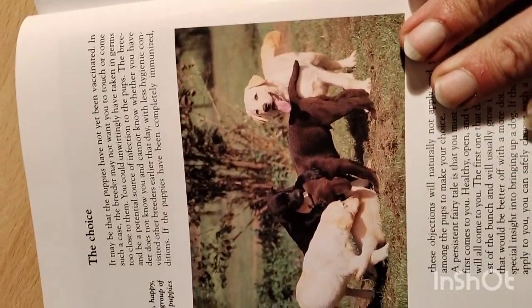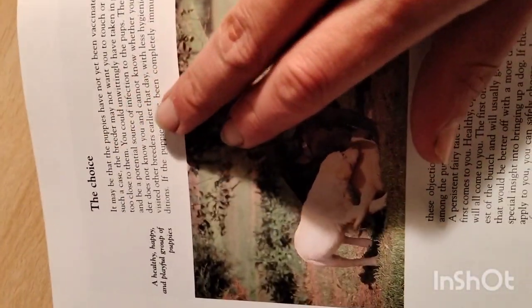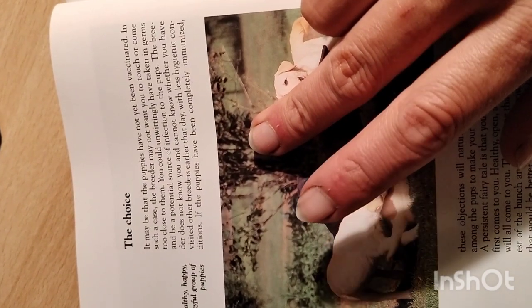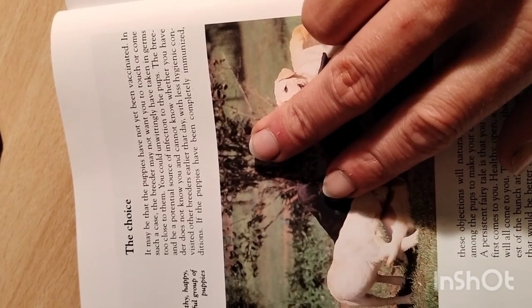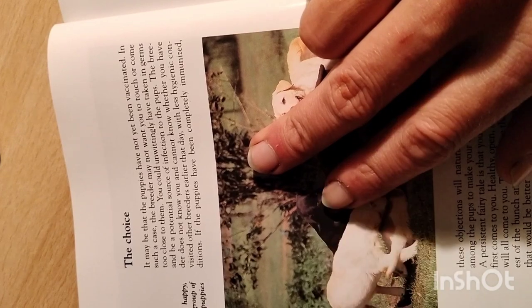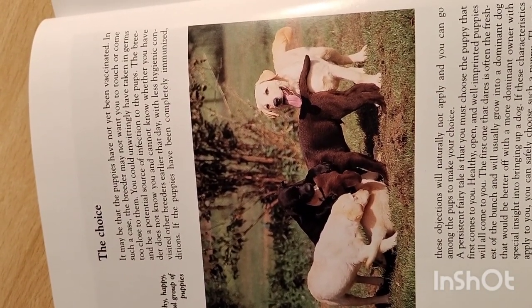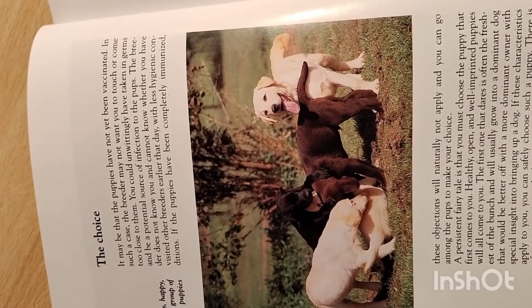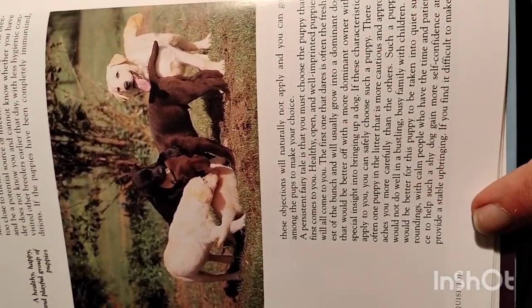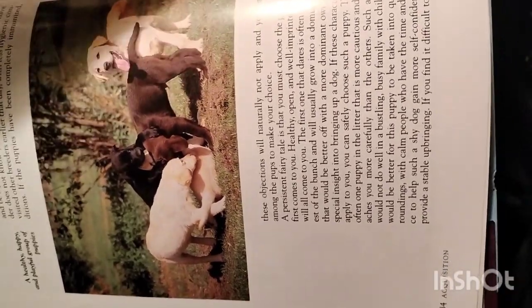It may be that the puppies have not yet been vaccinated. In such a case, the breeder may not want you to touch or come close to them. You could unwittingly have taken in germs and be a potential source of infection to the pups. The breeder does not know you and cannot know whether you have visited other breeders earlier that day with less hygienic conditions. If the puppies have been completely immunized, these objections will naturally not apply and you can go among the pups to make your choice.